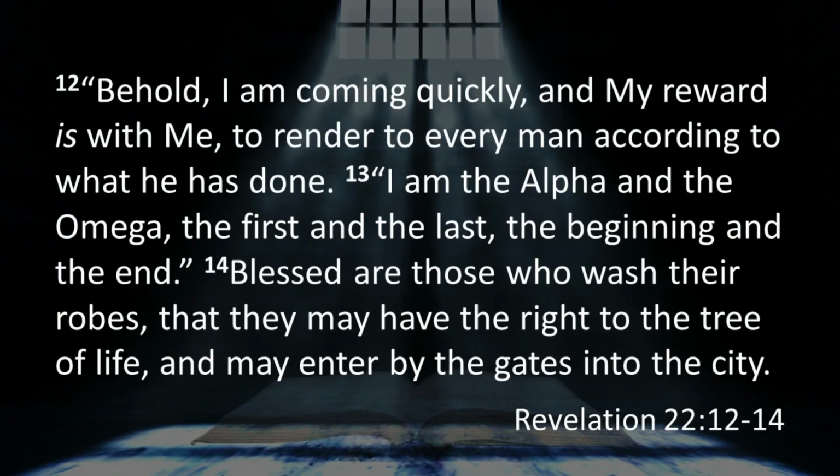Revelation 22:12-14, behold, I am coming quickly, and my reward is with me, to render to every man according to what he has done. I am the Alpha and the Omega, the first and the last, the beginning and the end. Blessed are those who wash their robes, that they may have the right to the tree of life and may enter by the gates into the city.